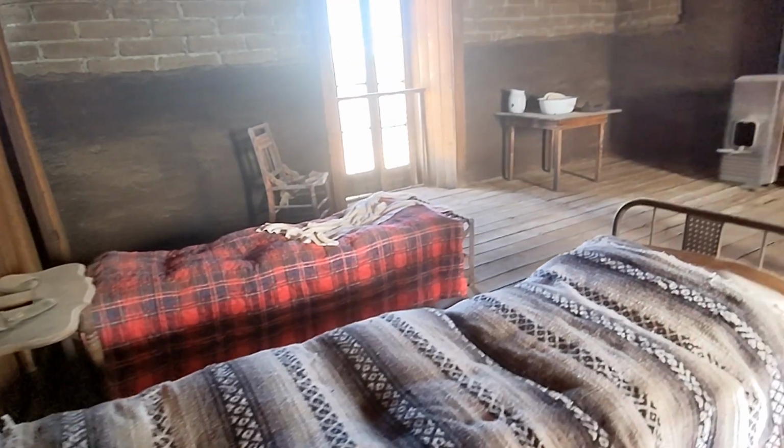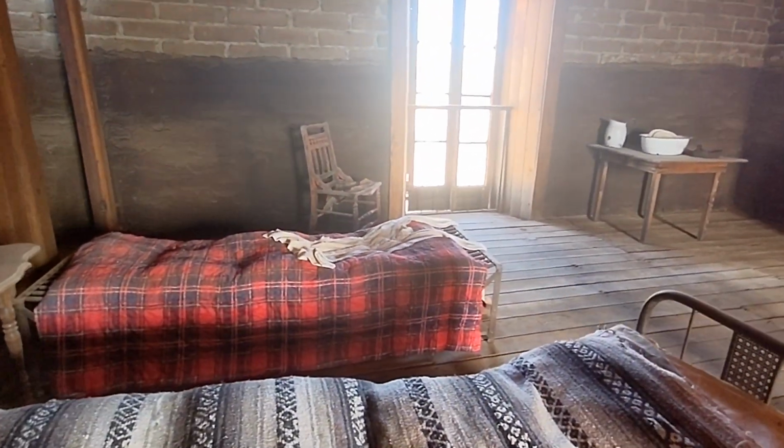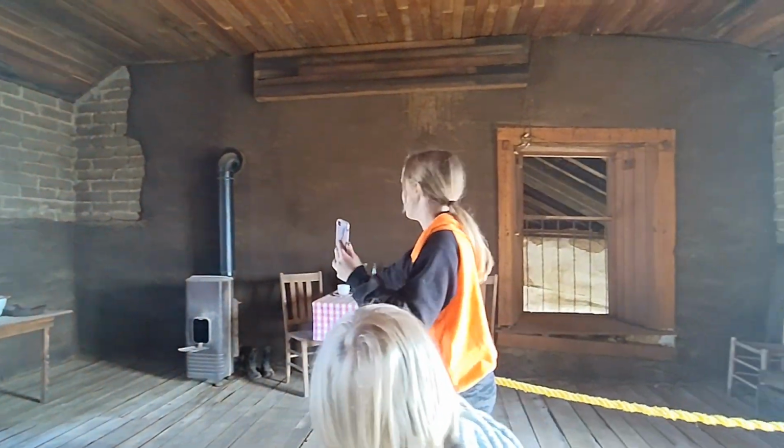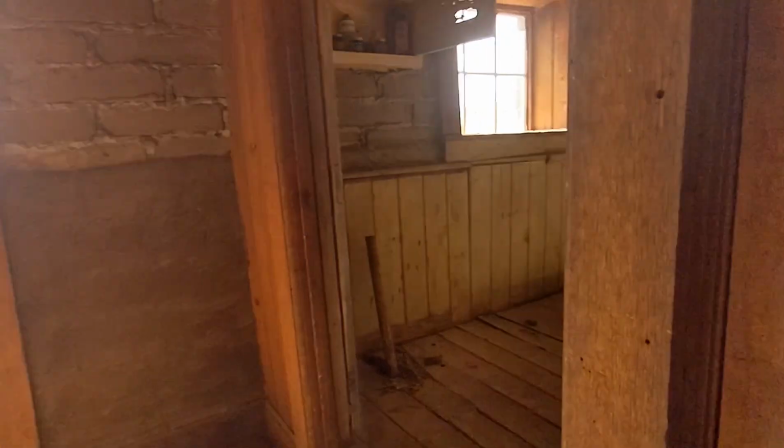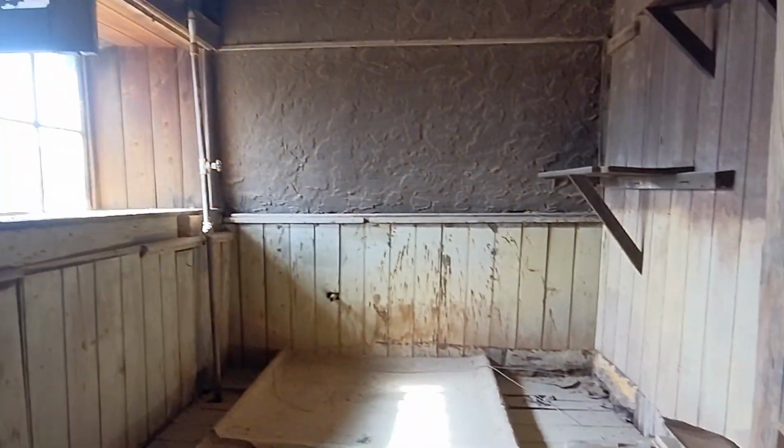Come to find out, it was just the bedroom for the vault guards. They were put upstairs, so they had a good view of incoming attacks or raids. They also had a pretty good visual access to the vault itself.